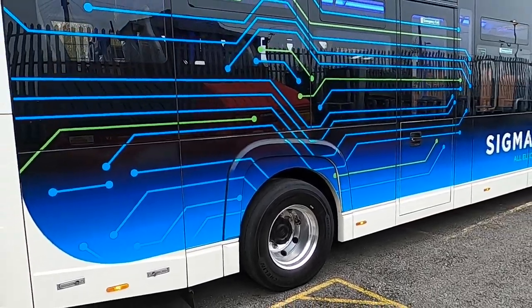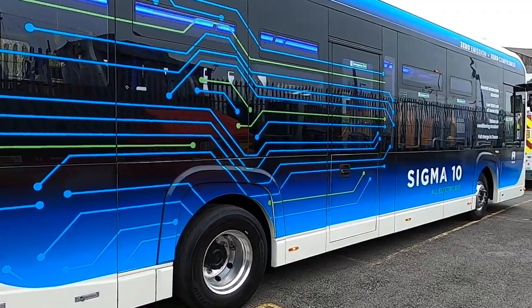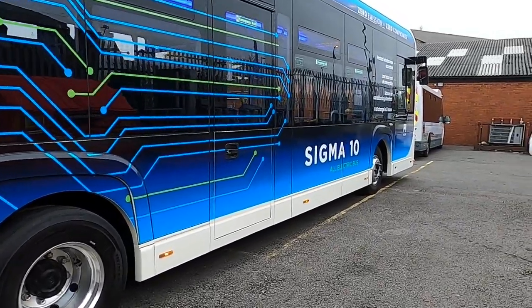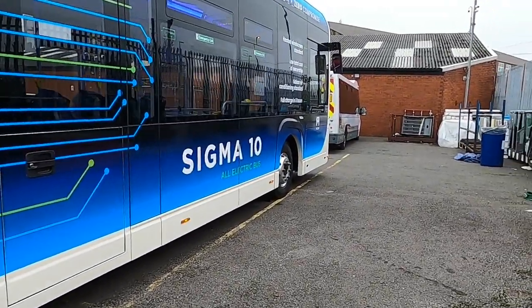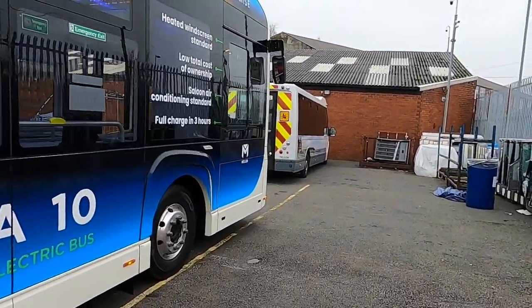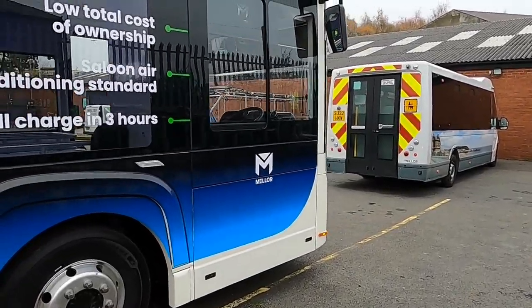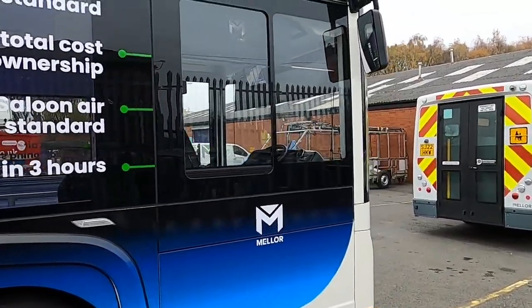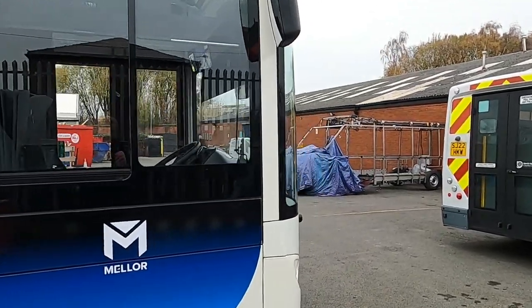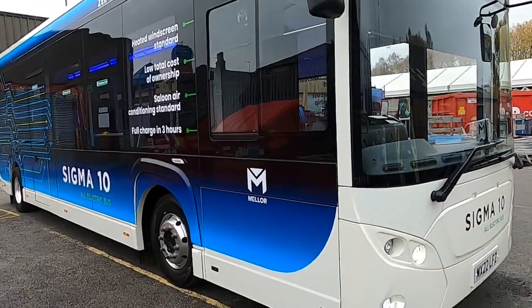The Sigma 10 utilises a Dana motor with KTEL batteries, and it has DC charging with up to 210 miles range with a 252 kilowatt battery. Sigma 10 can be charged from 20% to 100% in just 3 hours.